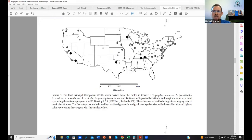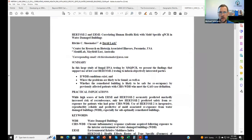There's a lot of ways that you can get false negatives, false positives, and there's a lot of inclination for people to put too many eggs in the basket of an ERMI by itself, or a petri dish, or a spore trap sample. There's a lot that's involved beyond the sampling. One of the other things that come up is the different ways of interpreting data. And some of us have heard about the term HERTSMI-2.